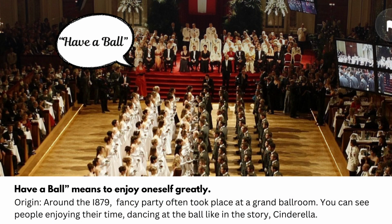And sometimes you hear a common saying, have a ball. And it has nothing to do with playing the ball. It means having a great time. Around the year 1879, there were a lot of different parties being held at these grand ballrooms. And that's where the saying came from, have a ball. And in modern times, have a ball means having a great time anywhere. For example, if you're going to Disneyland, have a ball. We just had a ball going to the movies.